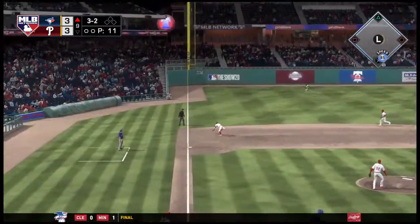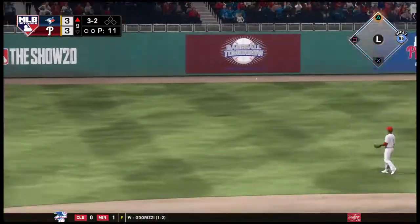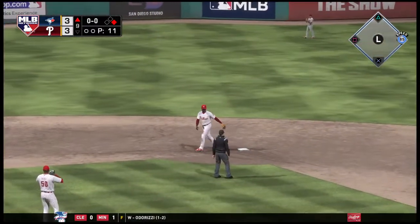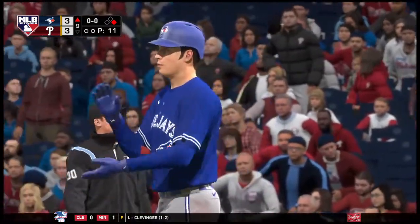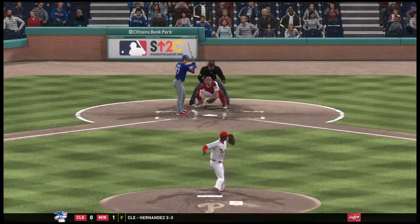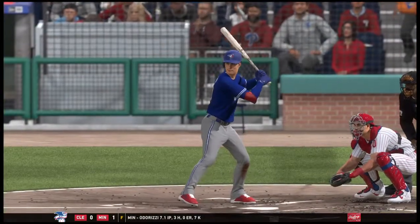A swing and a ground ball to third. And a reach to his backhand, but he can't come up with it, and the leadoff man's aboard. Hey, just a nice piece of hitting right there. He's able to keep his hands inside that ball, stay square as long as possible, and feed it into the opposite field for a base hit.